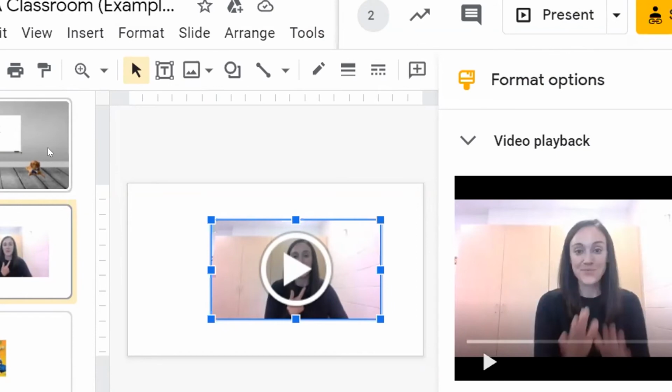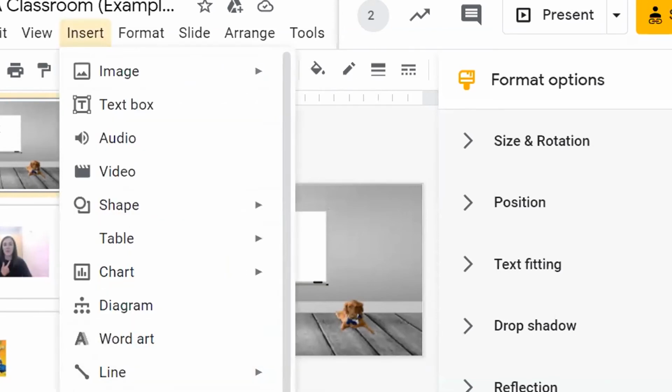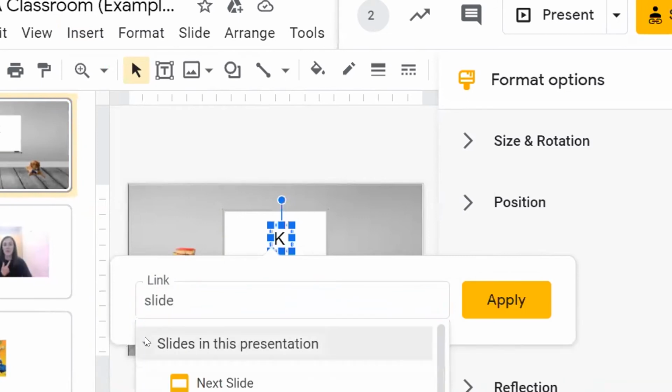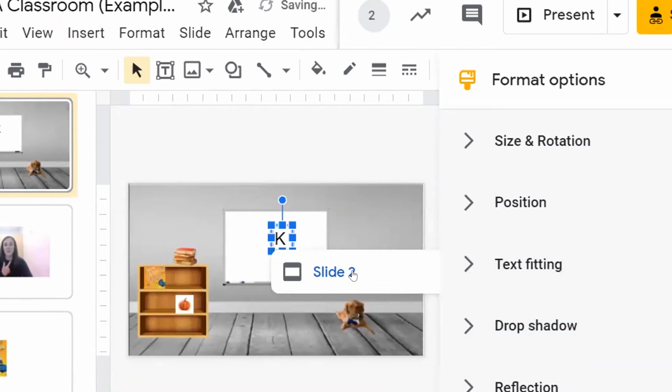So then I would go back, I would link slide 1. I need to link this K. And it's important to know when you are doing text, you click on the box around outside it. You don't click on the text, and you're going to insert the link to slide 2. And then it is linked to slide 2.